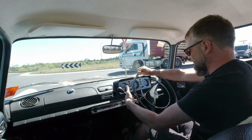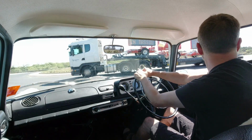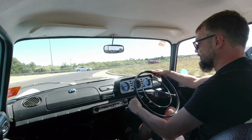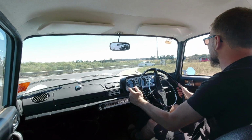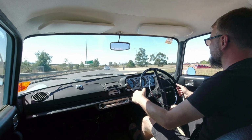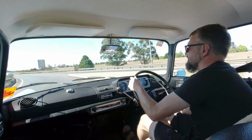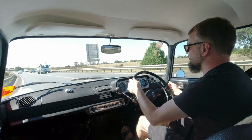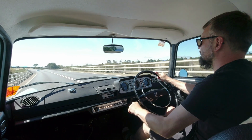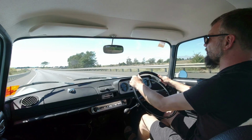Self-cancelling indicator is a little too self-cancelling. The gear lever is really taking some getting used to, because I also drove a Citroen DS recently, which has an opposite pattern. But yeah, you sit quite high up, so although the body isn't rolling much in the bends there, just did the window up to try and reduce noise. Yeah, you kind of feel a bit tall, a bit upright.